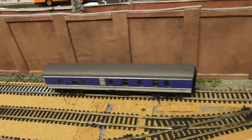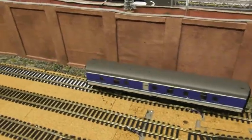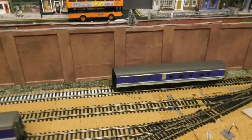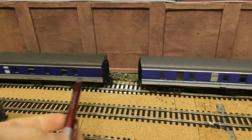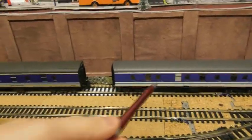Now, a check of locomotives and coaching stock 1988 has actually confirmed that this vehicle was in this livery at the start of 1988. So that is absolutely correct. If we just compare also the actual colours of the two types, it's obvious that this is a much sharper colour.